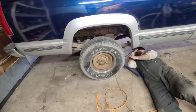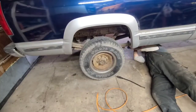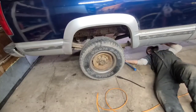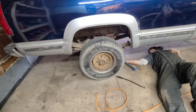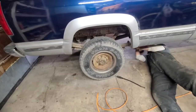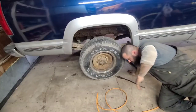Oh. That's alright. That's alright. Yeah, she's a truck. She's actually not too leaky under here. It's the first time I've been under the machine. Okay. Whew. I gotta take a little break.